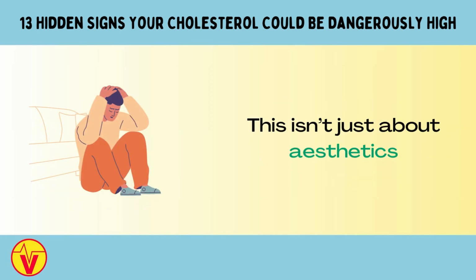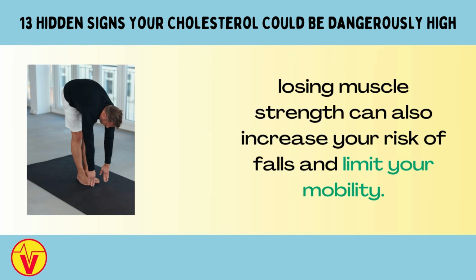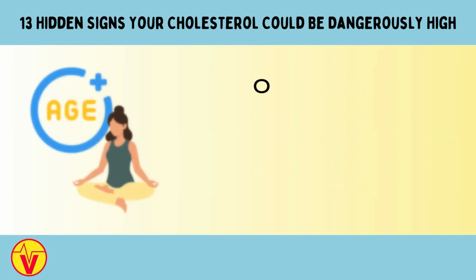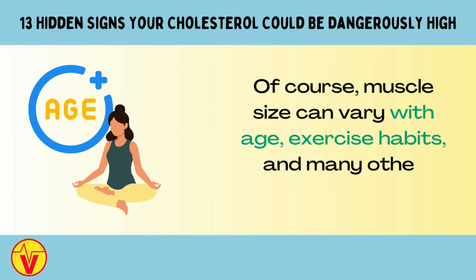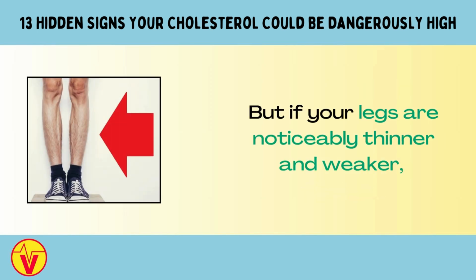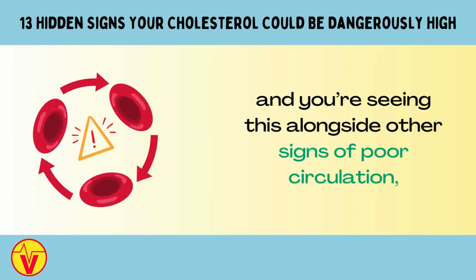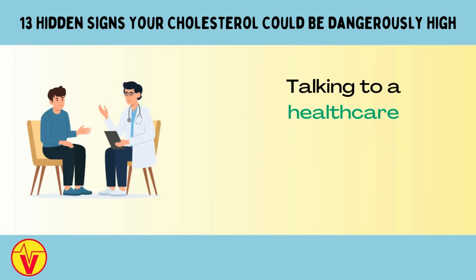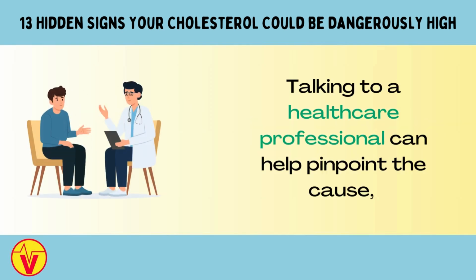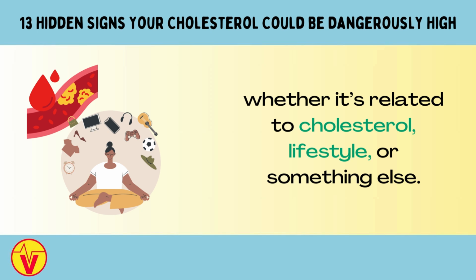This isn't just about aesthetics. Losing muscle strength can also increase your risk of falls and limit your mobility. Of course, muscle size can vary with age, exercise habits, and many other factors. But if your legs are noticeably thinner and weaker, and you're seeing this alongside other signs of poor circulation, it may be a signal to get checked out. Talking to a healthcare professional can help pinpoint the cause, whether it's related to cholesterol, lifestyle, or something else.